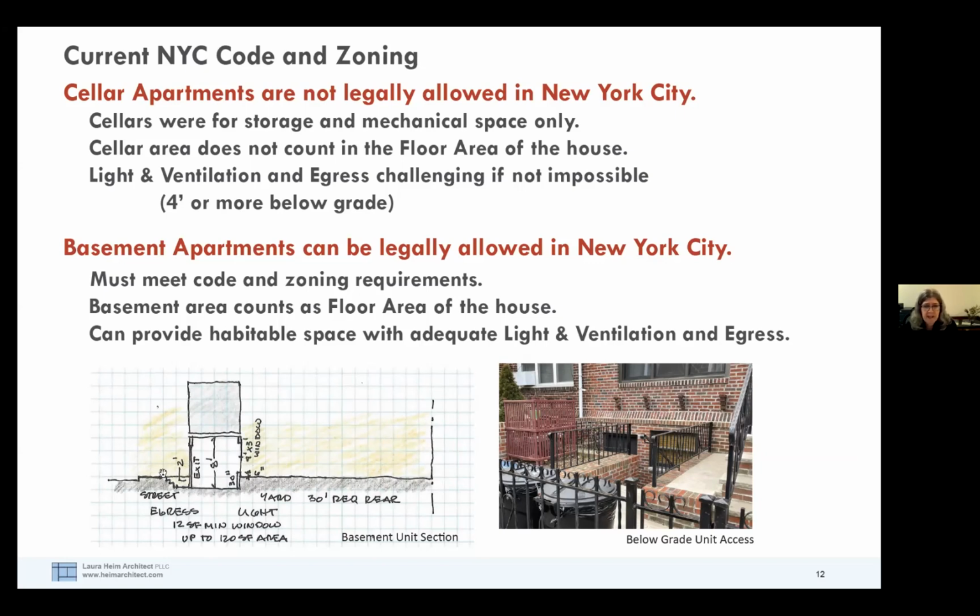It's not that hard to get out. It's a couple steps. You're not that far down below grade. And most basement apartments are basement apartments. I mean, they're used. You would never add that 8 feet of old code ceiling height if you weren't going to use it for space. That's because it's included in your floor area.